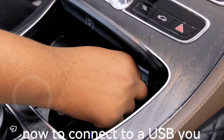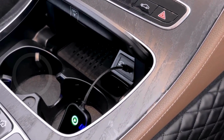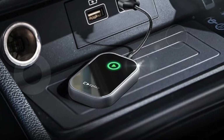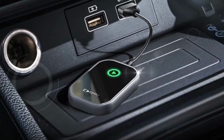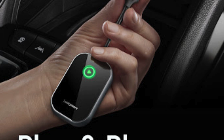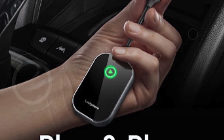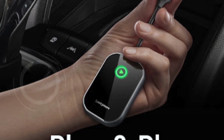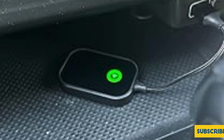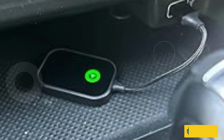One of the standout features of the Luckymore adapter is its effortless integration into your existing setup. Once installed, it automatically establishes a wireless CarPlay connection every time you start your car, eliminating the need for manual intervention. Its compact and discreet design allows for easy installation and hides neatly out of sight, ensuring a clutter-free interior. You can leave your phone in your pocket, as the adapter handles all connections wirelessly, saving you the hassle of constantly plugging and unplugging cables, thus reducing wear and tear on your devices.